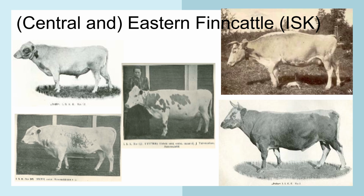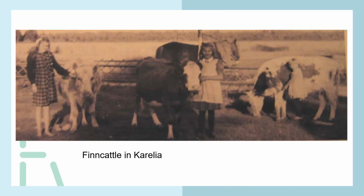Then we have the Eastern Finn cattle, which actually was also in the central part of Finland, but the name of it is Eastern Finn cattle. And on these very old photos here, you can see how it used to look. These photos, most of them are from the pedigree books that were made in the beginning when they started to work with this breed in order to make it become a breed. So these photos are not reflecting how diverse this Eastern Finn cattle actually was. What you can see is that some are with horns and others are without. Here you can see Finn cattle in Karelia, and you can see that there are different marks and colors.